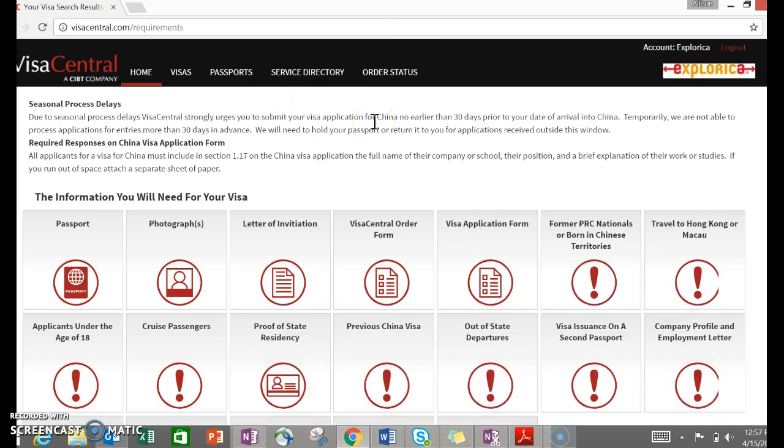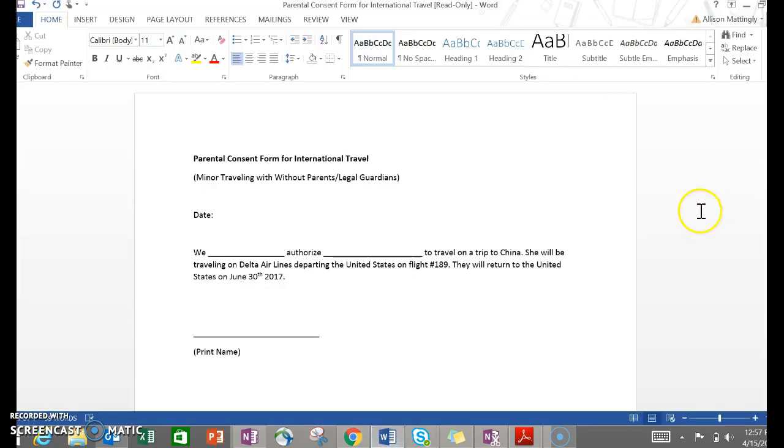The order form and the application and all of that stuff is actually in the kit, which I'll show you in a second. Some of those other things don't apply to us. We're not traveling to Hong Kong or Macau. We are not born in Chinese territory, but you are under 18. So one of the things that you will need is this letter, and there's a link to it, and I will also include this because this one can be edited for you.